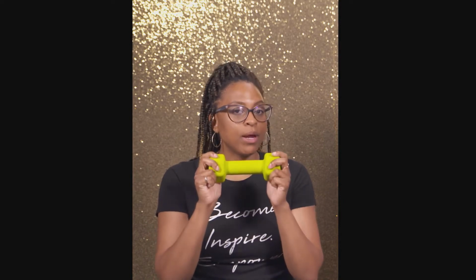So for our next exercise, we are going to do tricep extension. So you'll see that we do have weights here, but I want you to know that this exercise can be done without weights. You can use anything that you have at your home, such as a coffee mug or a can or anything that you have to just give a little bit of weight. And if you don't want to use weight at all, or if you have any kind of restrictions to this, you don't have to use weights, but we are going to use them for the purpose of this video.